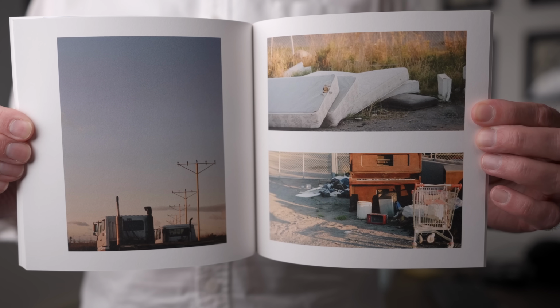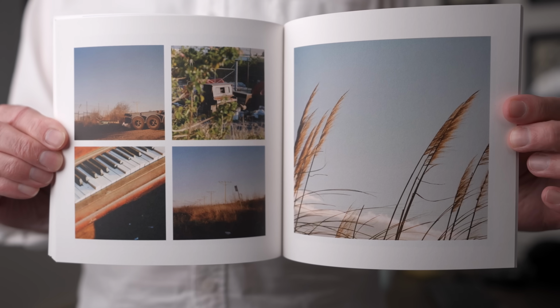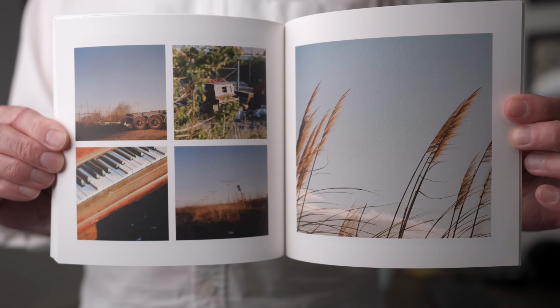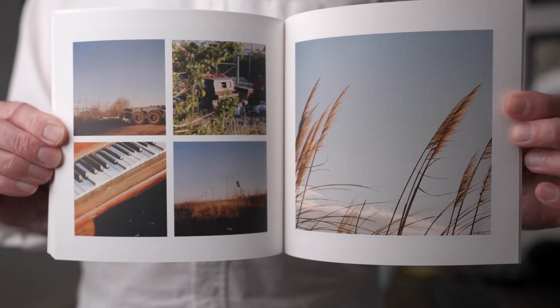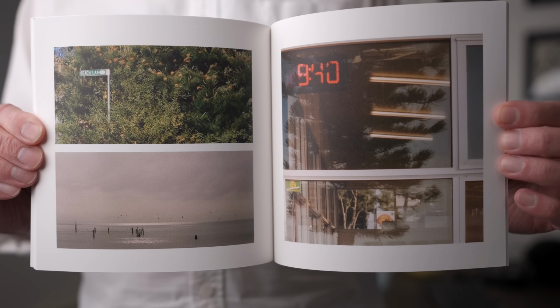To be honest with you, I know that you're a very proud film shooter. And again, it has a cool look to it and a great aesthetic that's very cinematic in quality. I'm not sure that's important to the project. I want to see the images. I really don't care what they were made with as much, but, you know, small criticism there.